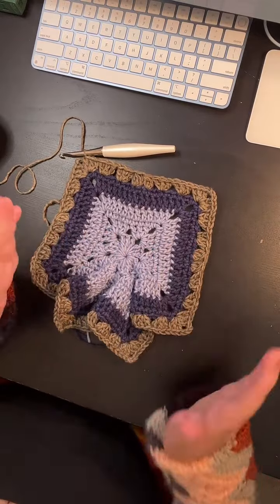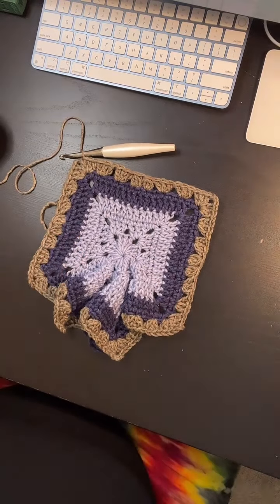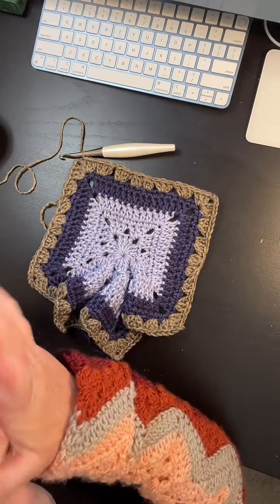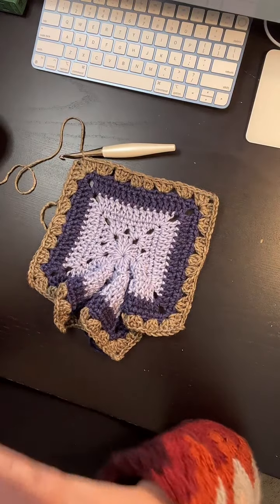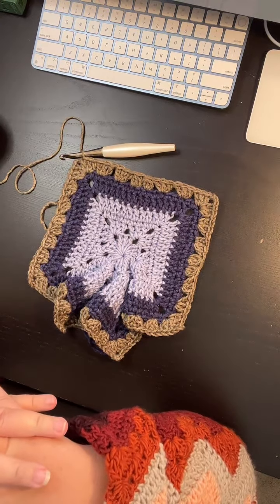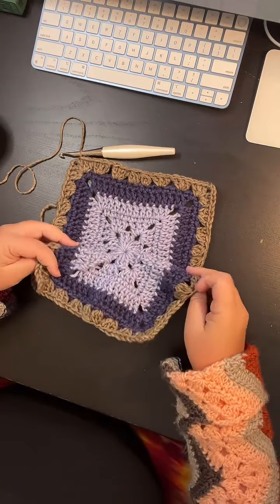And my motto is lay it down and admire it. So every few rows, or at the end of every row, lay it down, admire it, drink some of your water. Stretch your hands. It's really not healthy to just crochet nonstop for hours and hours, but I know we all do it. Also, when you lay it down and admire it, you might notice if you've made a mistake.